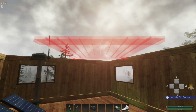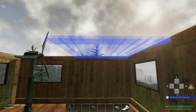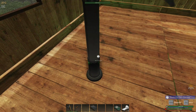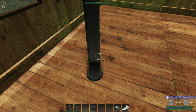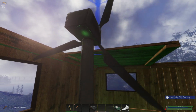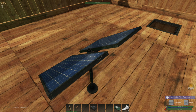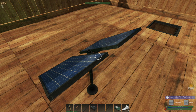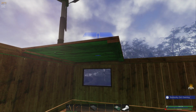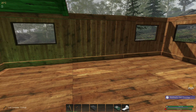Do I want it over on this side? Let's see if I can get this up on the flat ceiling piece for now. It doesn't have to be really at its final destination, exactly where I want it to be. It just needs to be up there so it isn't being blocked by anything. I think that looks okay.